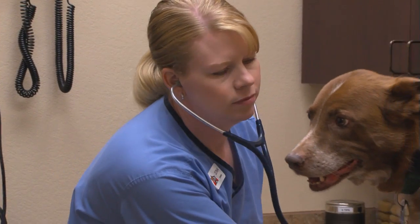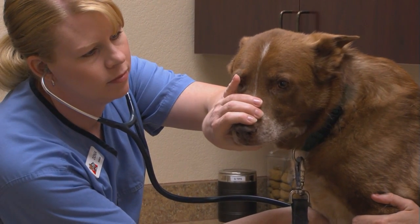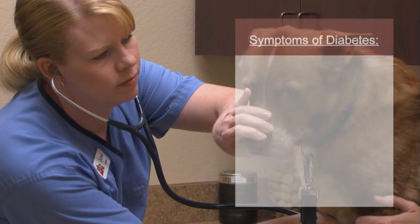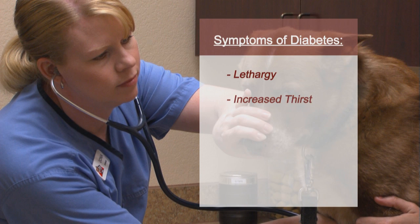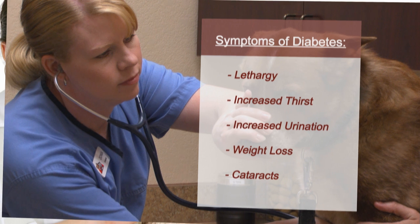To summarize, symptoms of diabetes may be vague and subtle at first, progressing to an obviously unhealthy appearance of the pet. Lethargy, increased water consumption and urination, weight loss despite an increased appetite, and early cataract formation in dogs are all symptoms that describe a diabetic pet.